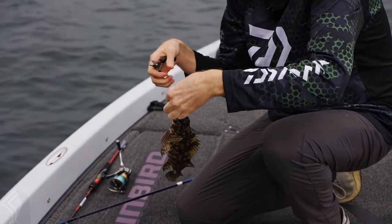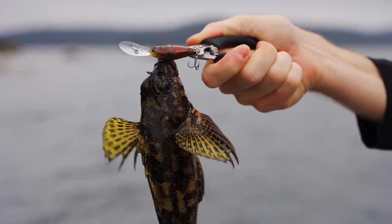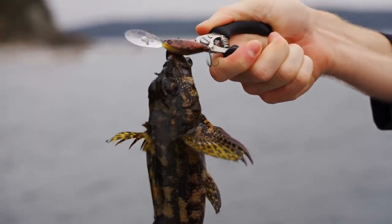No idea what these are. Anyone's got an idea of whatever these are called? Put them in the comments below.